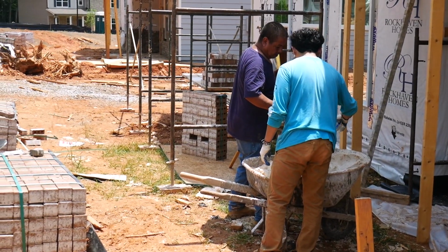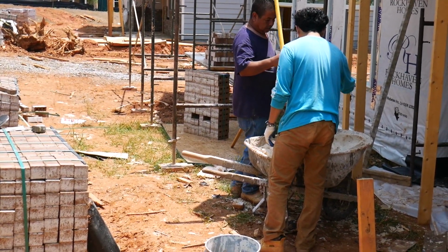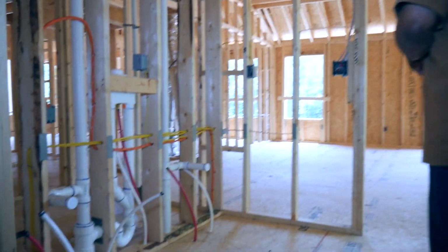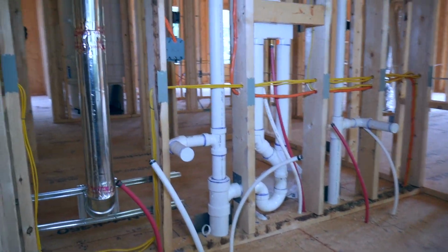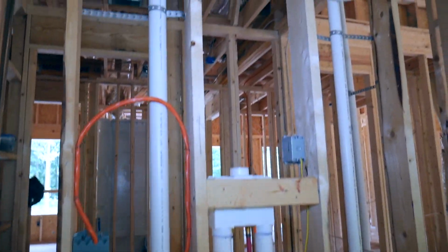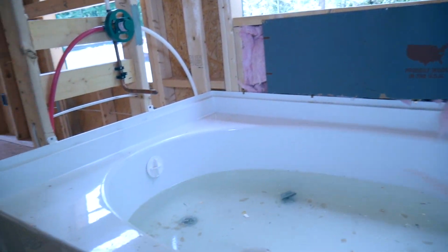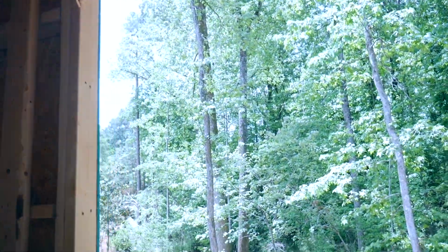This is also an opportunity to know where your electric is, where all of your connections are. If you do have the opportunity to see your framing, I suggest you take pictures and keep that in mind. That way, if you have to do anything extra later on, you know where this stuff is and exactly what it looks like. It's called being prepared.